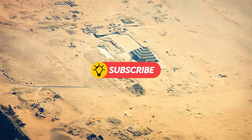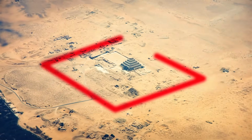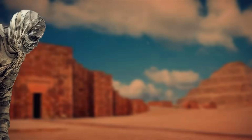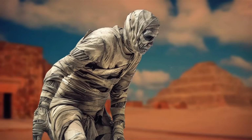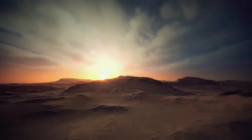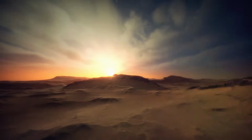Now, that makes sense when you consider the location. The moat sits in an area that could easily have been flooded by runoff water from nearby plains. This could also explain why the trench wasn't used for new graves until much later, when the climate became drier and less prone to flooding.